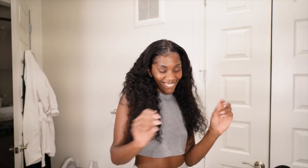You guys will also be able to see how on the side of my hair, the hairline looks a little darker than my actual skin tone. So that's why I say I think I tinted the lace a bit too much, but you guys can really see this method works for tinting your lace for sure. And I just love how this hair looks.